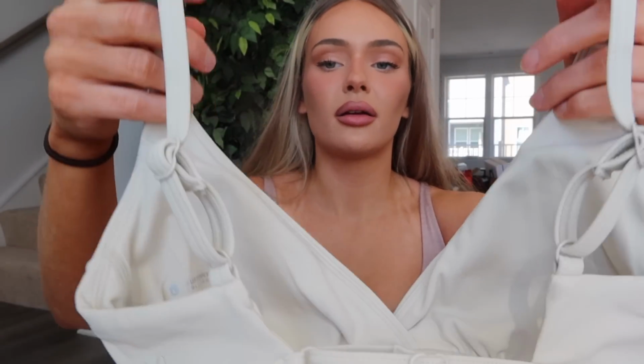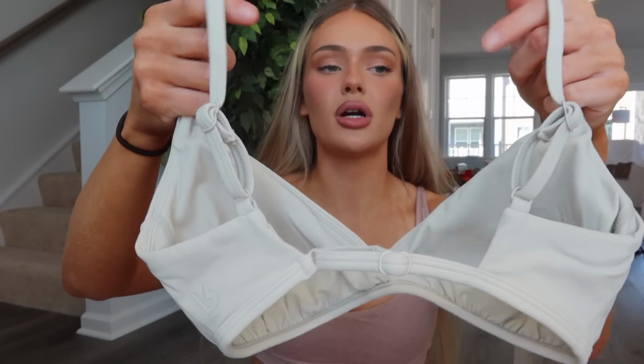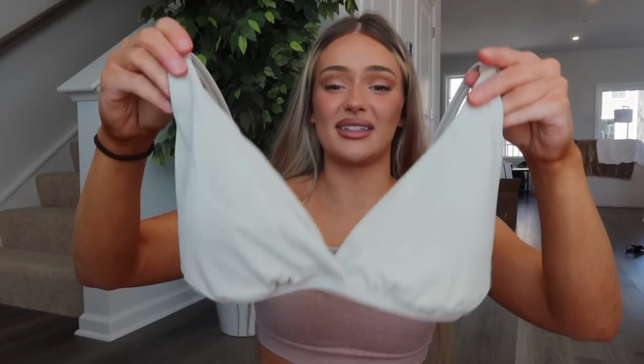So it is very, very low support, very stretchy though. And then the back has adjustable straps that go straight down. You can't take them off and cross it over. And then this part right here is adjustable as well. I would say true to size; if in between, size down. It doesn't feel too snug at all, and again, it's very stretchy. The cups are quite big, and I love the butter material. Butter is definitely my favorite. It is more delicate, it can pill, so just be careful with that.